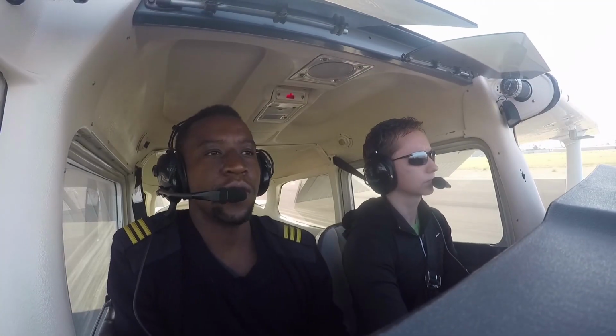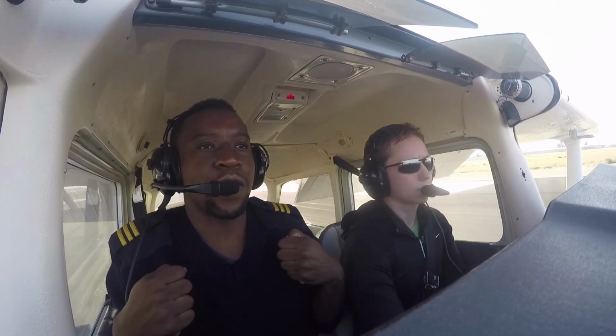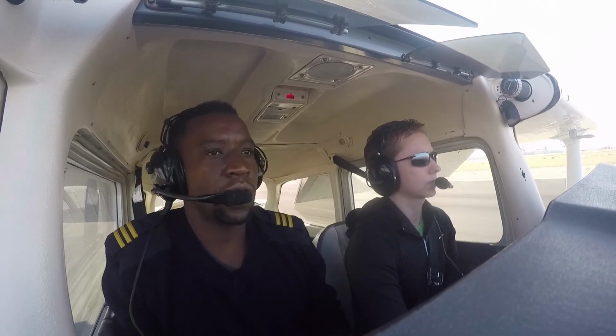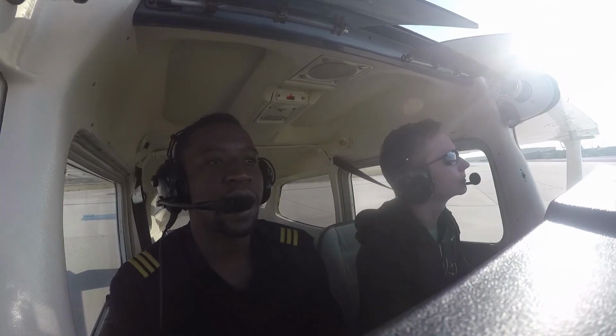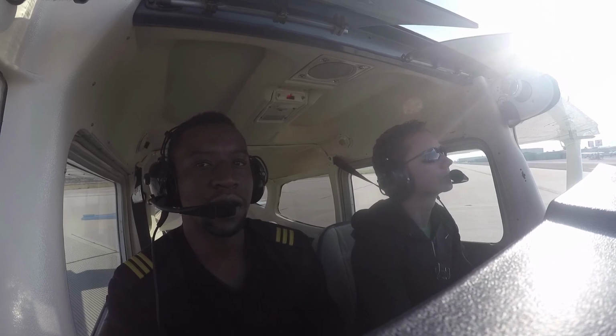Very nice. Roger, number 2. Alright, and then when you brake, you can also pull the aileron while you're taxiing to help you aerodynamically brake. Yep, I see where the helicopter pad is. There's a big circle right there. Yep, you can drop me off right there.